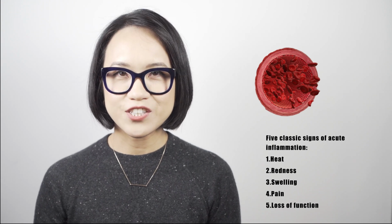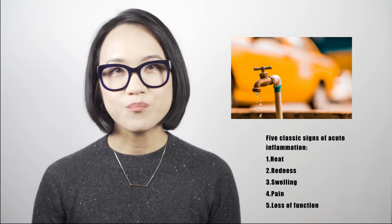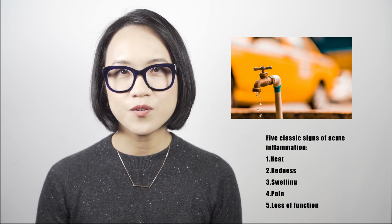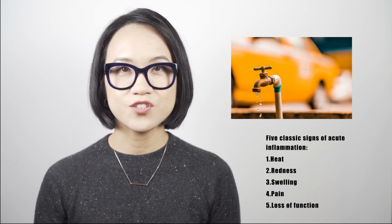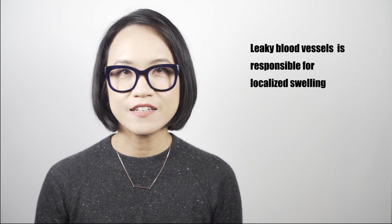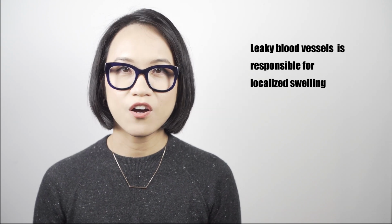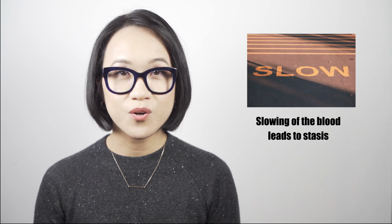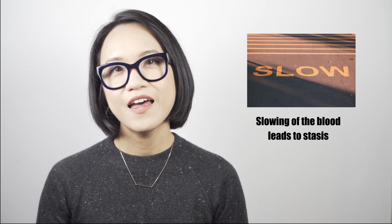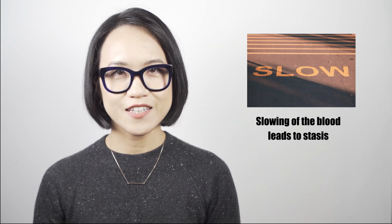In addition to dilation, blood vessels also become leaky, meaning that the fluid and protein structures can seep out of the blood vessel walls and get into the tissues surrounding the blood vessels. This is what gives rise to the swelling seen in acute inflammation. This leaking process also causes the red blood cells to become more concentrated, so that the blood becomes more viscous and flows slower through the site of injury. This phenomenon is known as stasis, which is important to this next key concept.